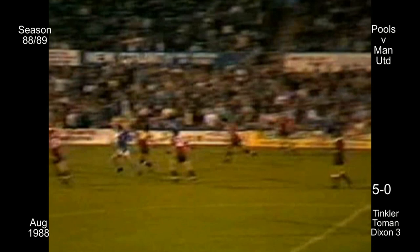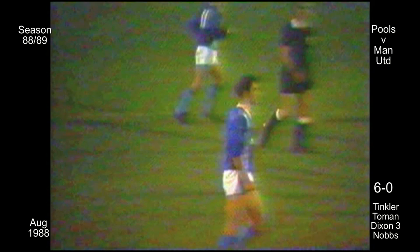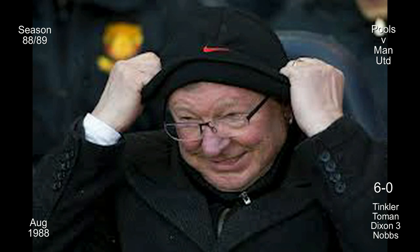That's Simon Grayson. No offside flag. Chance for Hartlepool. Could it be 6? Goodness me, it can. 6-0. Hartlepool United. And I think that's Keith Nobbs who got Hartlepool's goal number 6 on a plate after a tremendous build-up. And they certainly wouldn't expect a scoreline like this. Hartlepool United 6, Manchester United 0.